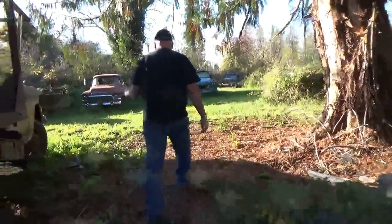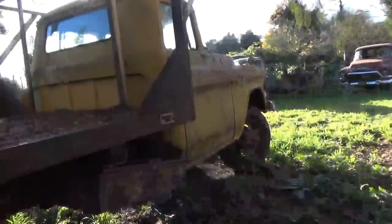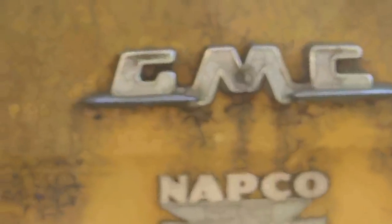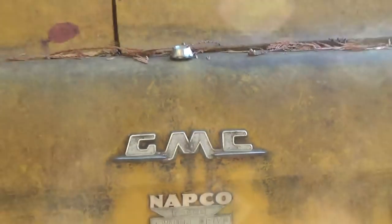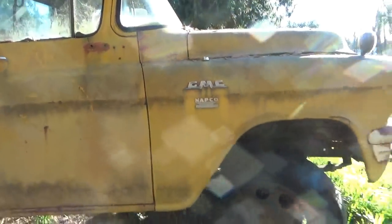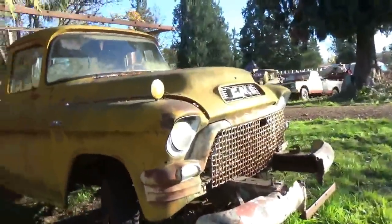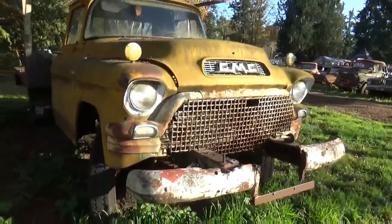1955 GMC One-Ton dually Napco 4-wheel drive. Zoom in on the Napco, please, honey. It's supposed to run and drive. I haven't really had time to mess with it that much. It's got a Chevy 350 in it, but it does have all its correct Napco running gear, transfer case, axles, and all that. 1-ton, kind of hard to find in the Napcos.